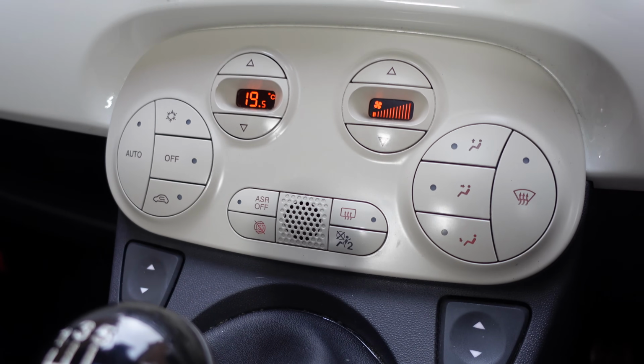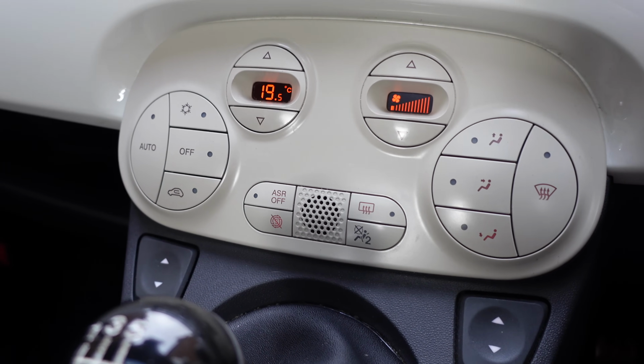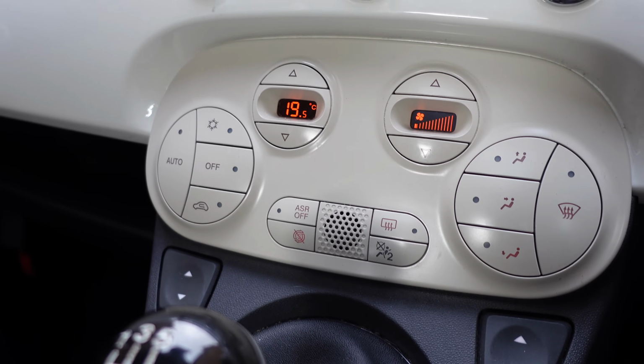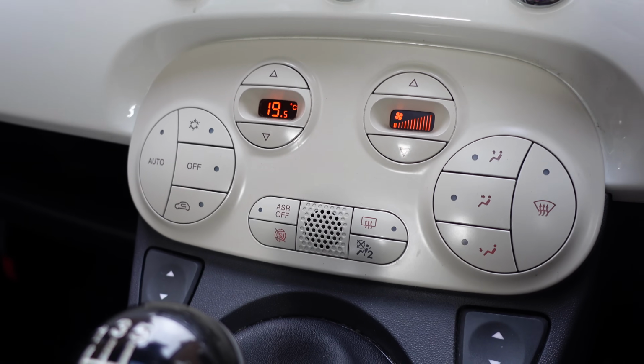We have climate control, which to me is always a bit of a gamble, because these are prone to go wrong. It works perfectly. Thankfully, I used it on the way. It was a warm day coming back and I had the aircon going. Got a bit too chilly, turned the temperature up and it readjusted itself.